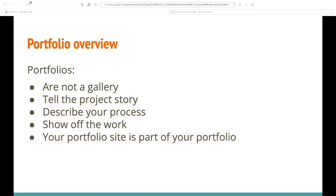We want it to be professional. At the same time, we want it to be elegant. We also want it to fade into the background, right? Because the purpose of the site is to get you to the projects. So you'll be judged to the extent that it either gets in the way of that or facilitates that end.